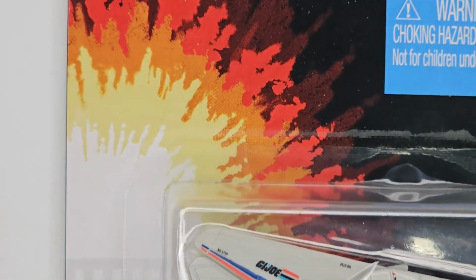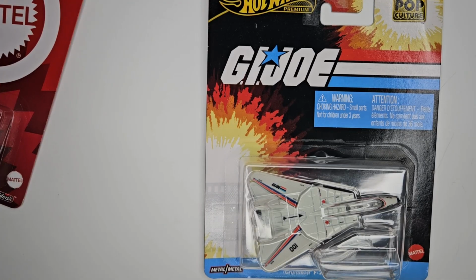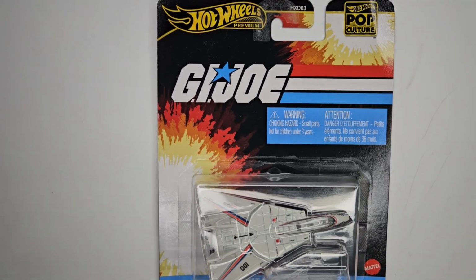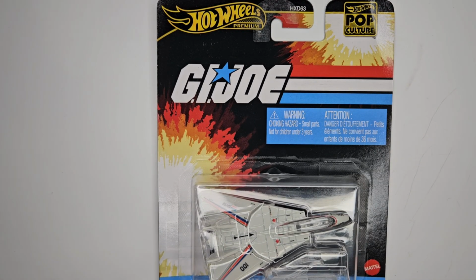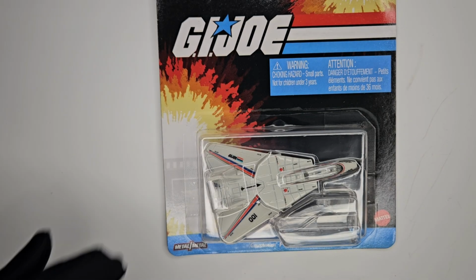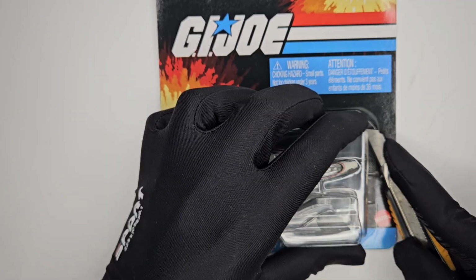Coming to the next casting, here is the G.I. Joe Combat Jet Sky Striker Grumman F-14 Tomcat. This is amazing. I used to watch this show a lot. I used to love this show, and it is pure nostalgia that is hitting back. Let's open this one up.